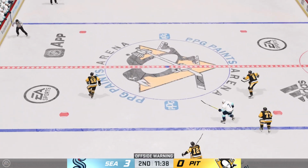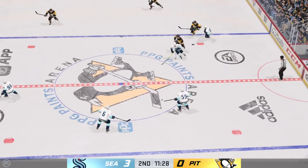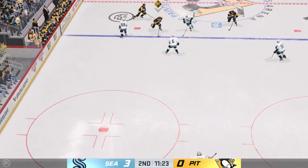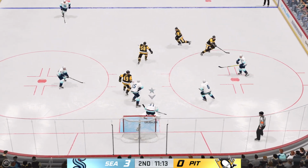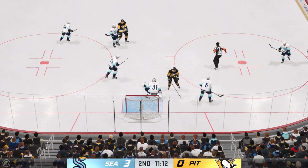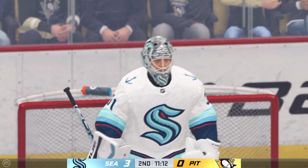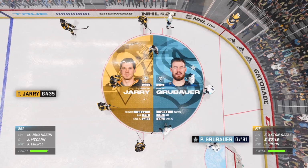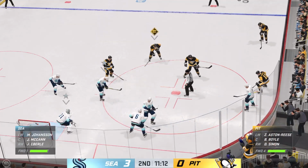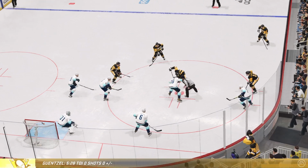And that's poked away by Eberle. Feeds it on over to Dumoulin. And it's a quick pass to Letang. Takes the pass. What a save by Grubauer. There's the whistle as the goalie hangs on. More than half the period left to play. Seattle's got a 3-0 lead. They have been in control right from the start.